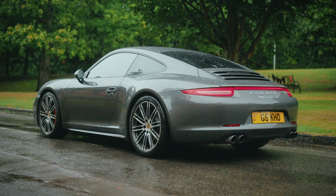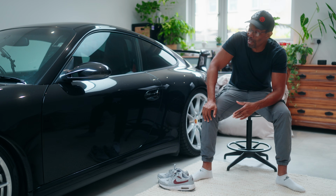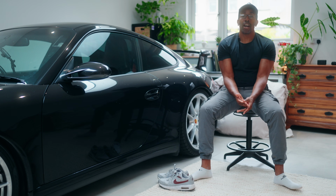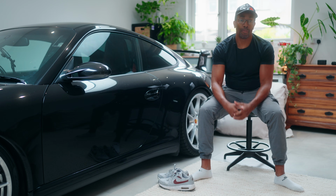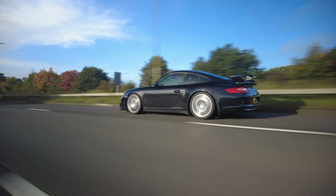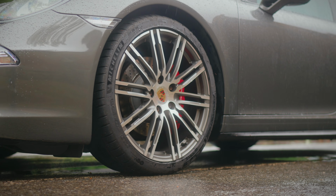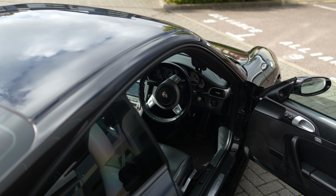Porsche also introduced an aluminium construction which lightened the chassis, I can't even say that word, which lightened the chassis by about 100 pounds. In terms of handling, the 991 got an updated PASM system, offering a more refined balance between comfort and sportiness. While the 997 was loved for its analog feel and hydraulic steering, the 991 came with electronic steering, which was a point of controversy. However, Porsche did a fantastic job at tuning it, and many feel it's still among the best in the business.